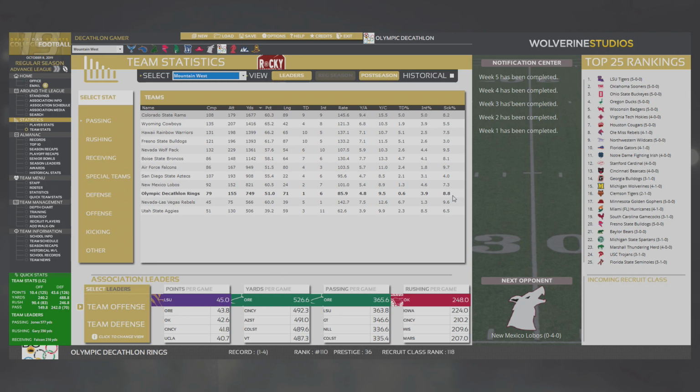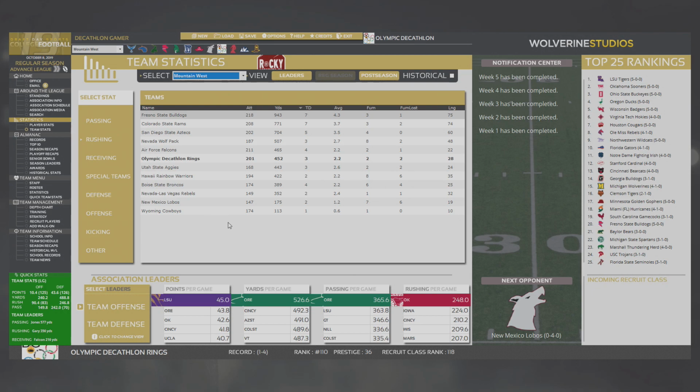Sack percent, quite high, but not the highest. We're looking in the rushing department. Definitely a bit better off. 201 attempts, 452 yards, kind of right in the middle of the pack. We've had a few touchdowns. Average is still quite small, but at least there's something.